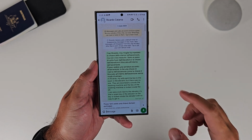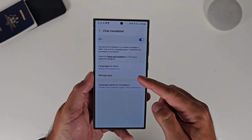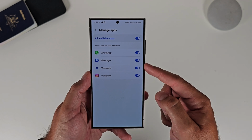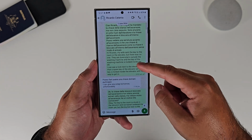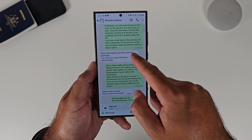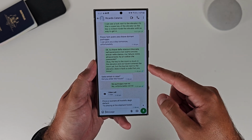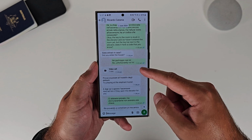Number 2, again, another one I never thought I'd be using, but it's the keyboard translation. Same hotel, same situation. I actually needed to talk to the host of the accommodation through WhatsApp, and WhatsApp supports Samsung's keyboard translation service. So I was able to easily communicate with him, typing in English, automatically translated to Italian, and when they send messages back in Italian, automatically translated to me in English.